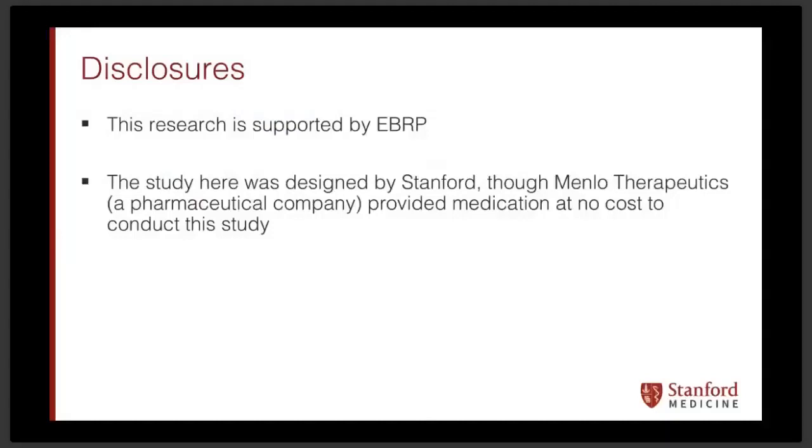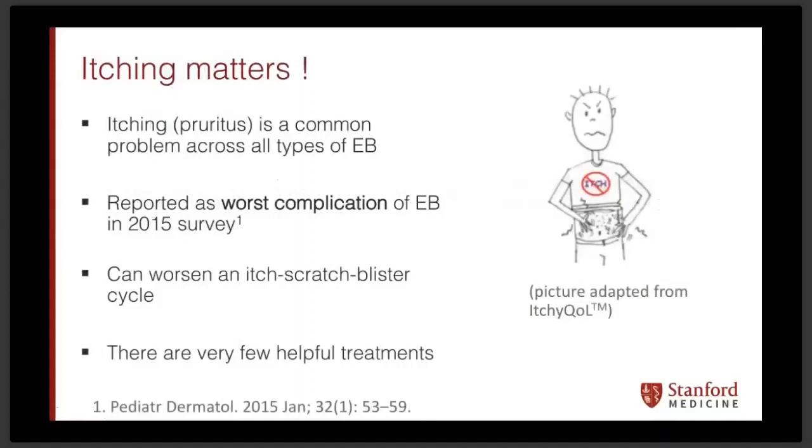Chronic itch, also called pruritus, is a common problem for many patients with EB. In 2015, a survey of over 200 EB patients found that itching was actually reported as the worst complication of EB across patients of all EB types.